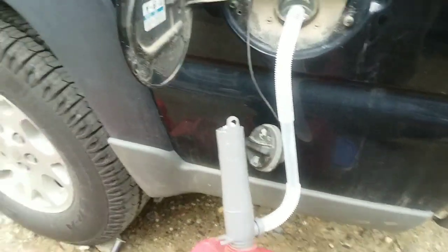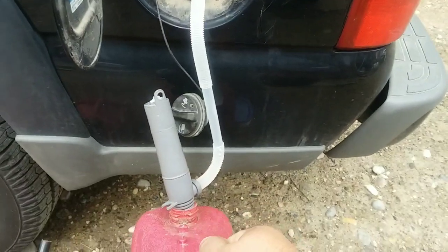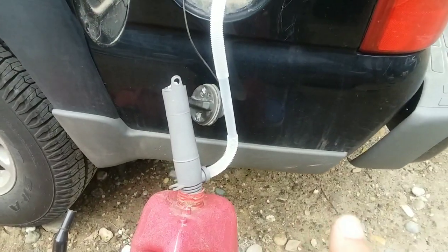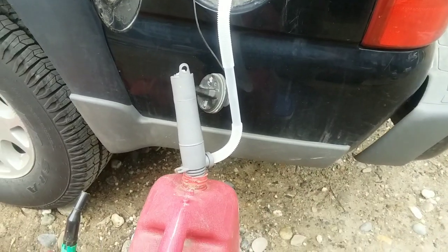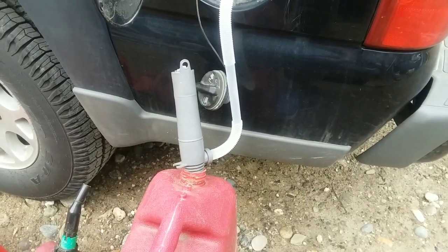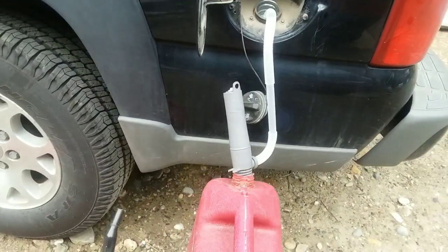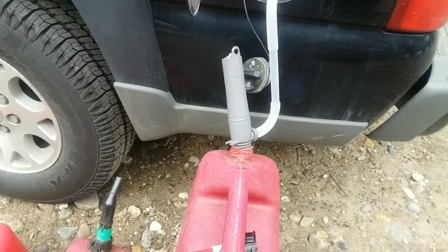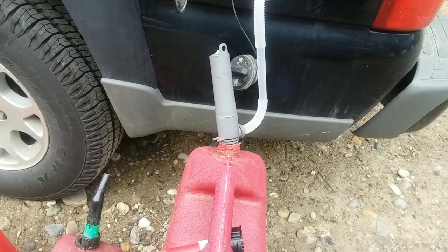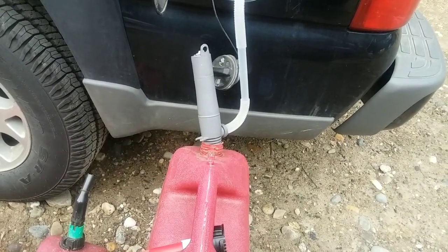If you use something like this, you won't have to stand there holding the can, sweating and being afraid of spilling gasoline on the ground and things like that. And it's a lot easier. All you have to do is stand back, let it do all of the work, and wait until it runs out of gasoline in the can. You'll be able to hear it because it'll guzzle a little bit, pretty much telling you, hey, there's no more gasoline in here. Go ahead and change me over.